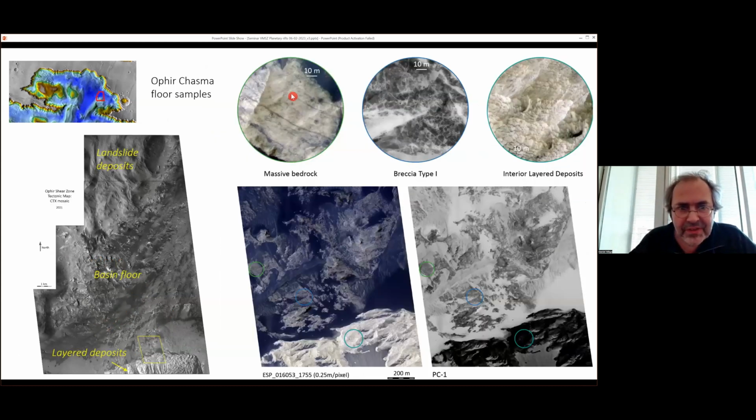What is the material which is affected by this? It is in general some kind of bright massive bedrock like here, with fractures more or less dense, or it can also be breccia, this one. In both cases, it's very different from what we have in the layered deposits here, which are sulfates, and which are these things here at the bottom of the image. We have a satellite image on the left here, and this is a principal component analysis image. So this is the type of material that we have.